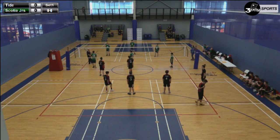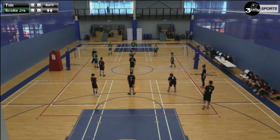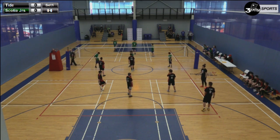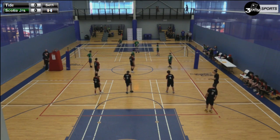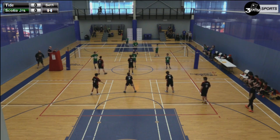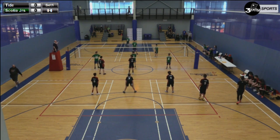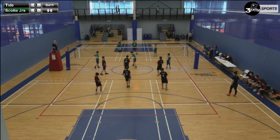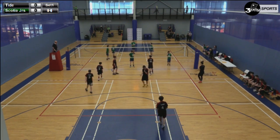It looks like the referees are checking out the rosters and we will be ready to go. Smiles all around. The head official, Morgan Snow, climbing up onto the referee stand, and it looks like the Scotia Juniors are going to start us off with a serve. That one just short of the net by Philip Cullen. Point going to Tide.